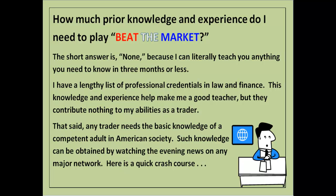Now, you noticed earlier that I have a pretty lengthy list of professional credentials in law and finance. This knowledge and experience does help me be a better teacher, but they don't really contribute anything to my abilities as a trader. But that said, I believe that any trader needs the basic knowledge of a competent adult in American society. And such knowledge can really be obtained by simply watching the evening news on any major network. But here is a quick crash course.